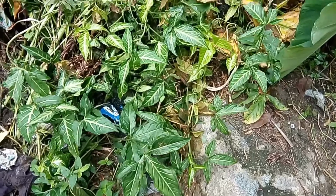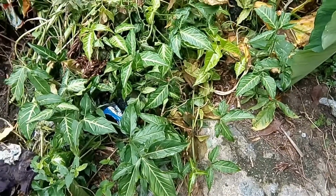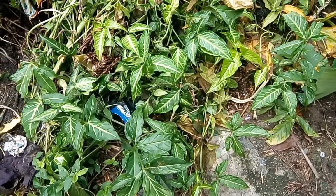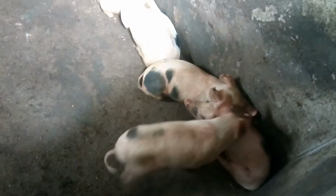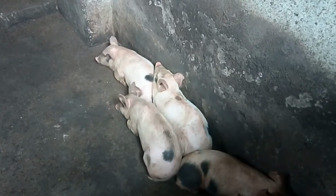So it is not advisable that we give cover crops to the sow during the time they have just given birth. It will not affect the mother or the sow, but it would affect the little piglet, because what they suck in the breast would not be good for them, and that's why you will see that most of the time their feces will be whitish in color.